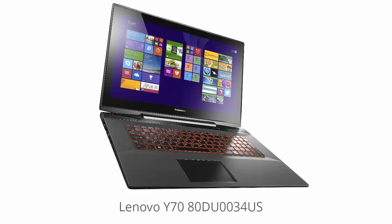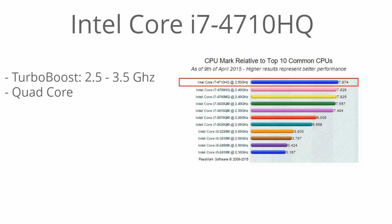I'm going to get right into it with the processor. This is running the Intel Core i7 4710HQ. As you can see, it's one of the top performing Core i7 processors. I believe it is just below the 4720HQ, and it scored a 7,974 CPU benchmark.net score. So performance is definitely not an issue with this processor. It has turbo boost up to 3.5 GHz with a base clock speed of 2.5 GHz. And this means it could dynamically increase or decrease depending on what you're doing.